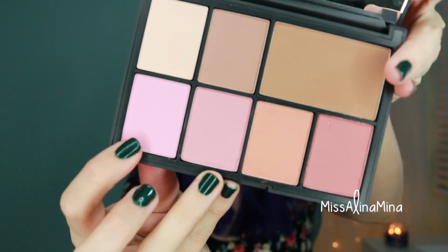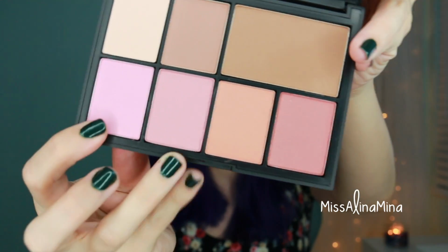By looking at it, all the blushes look like shimmery blushes. This is the only one that kind of looks like a matte blush, and this one is called Robotic.